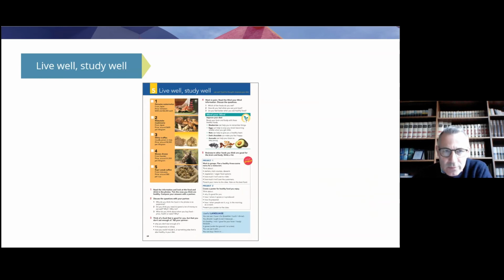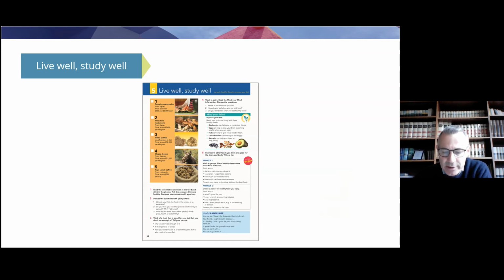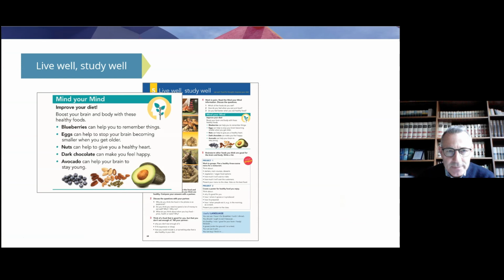So I mentioned the live well, study well feature, and every second unit contains a live well, study well lesson, which introduces a life or study skill and it's linked to a well-being topic. So these are designed to help equip students with the skills they will need to manage their personal and academic life and their future career. So there are all sorts of activities, critical thinking, there's projects. Your project gives the students the opportunity to put what they've learned into practice. And I think we saw the mind your mind feature as well.